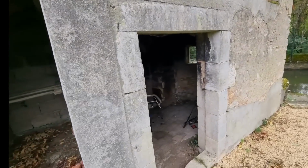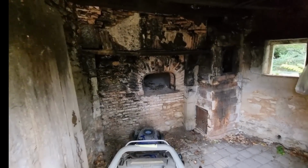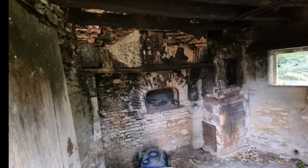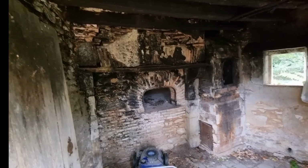And although it's very old, the bread oven, we think it's probably still usable. We've never lit it yet, but that will be a future project to see if we can get that up and running. Maybe use it as a pizza oven.